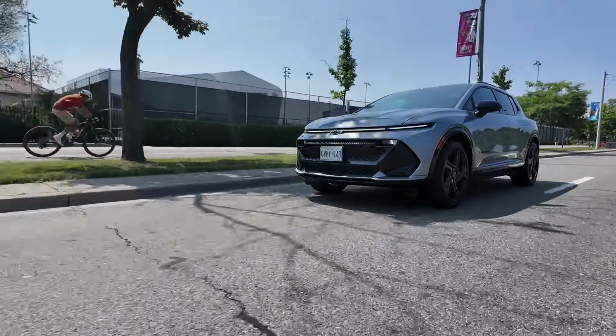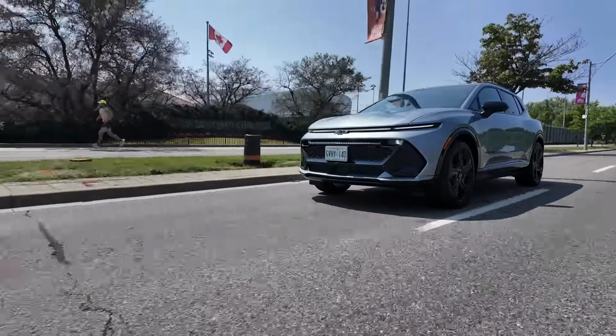Is the new Chevy Equinox EV the best affordable electric SUV? That's what we're going to find out. Welcome to Car Help Corner, where we help you, the consumer, master the process of car buying and car ownership.